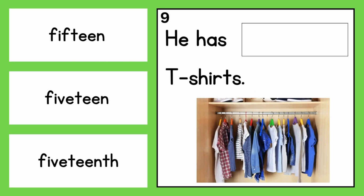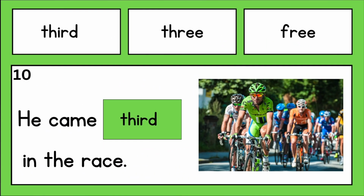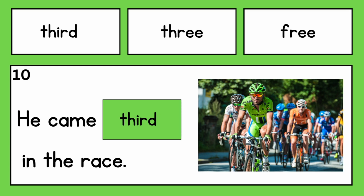9. He has 15 t-shirts. 10. He came third in the race.